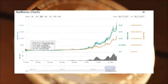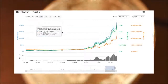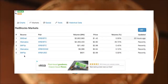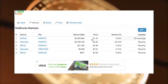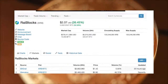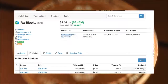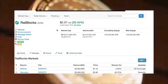So if we look into XRB, you can check it out on CoinMarketCap. It is up to $2.07, but that's actually a 26% jump over the last 24 hours. And right now, it hit a $200 million market cap last night. That market cap now is up to $275 million as of today, which is December 13th. And it's not on any big platforms yet, so there's a lot of potential with this coin.